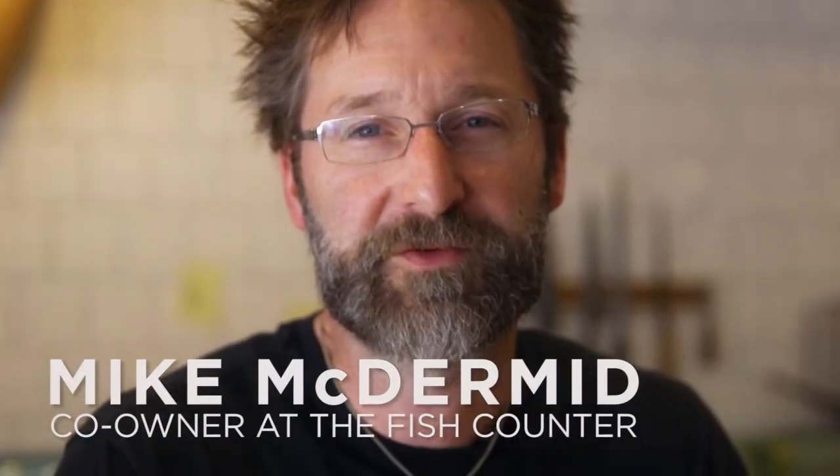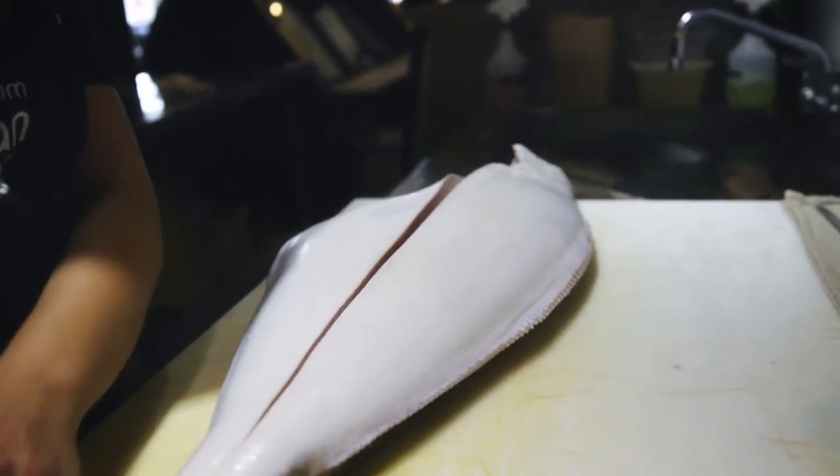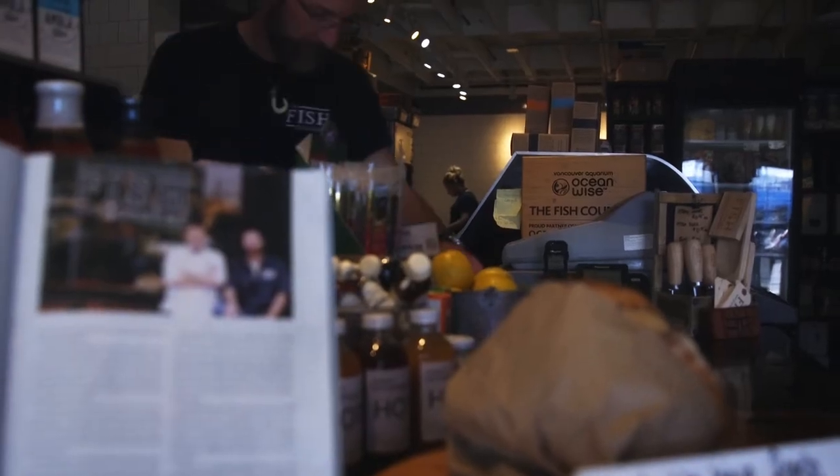My name is Mike McDermott and I am the co-owner and partner at the Fish Counter in Vancouver. Well, for me, Pacific halibut has been for the longest time really a model fishery in terms of effective and sustainable fisheries management.